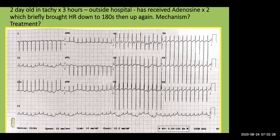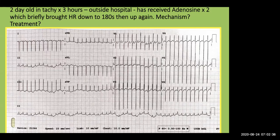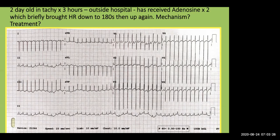So looking at the rate, it's about 300. Tachycardia, narrow complex tachycardia. I am trying to locate the P waves before the QRS, and I believe I do see some positive deflections that I could consider P waves. But the axis is extreme right. Okay. What do you think about a right axis in a 2-day-old? That's normal. That's right. This is a normal axis.